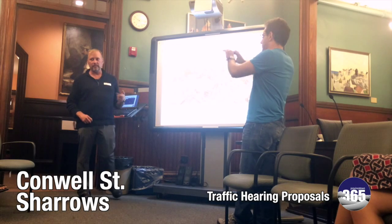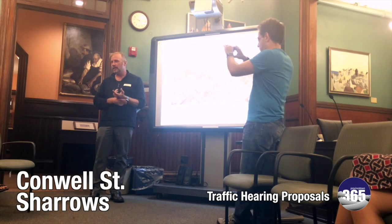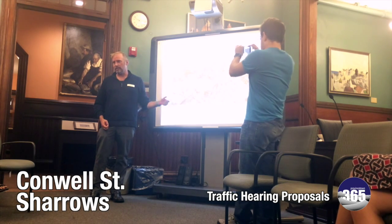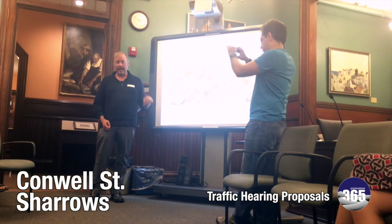Terms of accommodating bicycles in town, something that has come up repeatedly. If you go back and look at Conwell Street, the history of Conwell Street has been a problem with bicycles for decades, and it's been exacerbated as there have been more and more bikes in town.